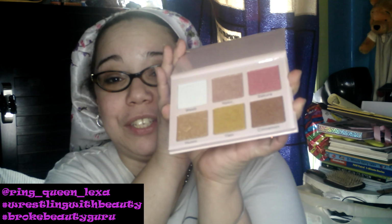Make it extra. And they did. This is the highlighter palette. And of course, adorable, adorable, adorable. We're just gonna open her up. And look at that. These are actually really pretty, and it's very simple, very neutral, very everyday use, which I like. I love it. I like it a lot. But let's get to swatching and see what we got here. Like, ay, coño. Oh, Dios mío.